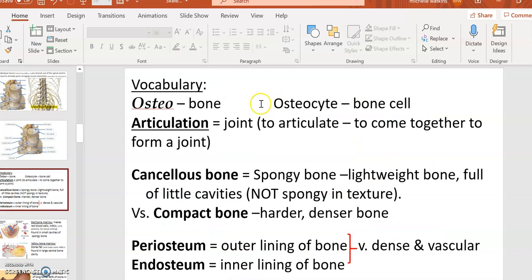Okay, here's some vocabulary. Osteo means bone. Articulation is a scientific name for joint. Okay, this is important. Cancellous bone, which we'll often call spongy bone, is a lighter weight bone full of tiny cavities. It's not actually spongy in texture, it's only spongy in appearance because it has lots of little holes, lots of little cavities. Compact bone is harder and denser. We'll get to these a little bit later. The periosteum is the outer lining of a bone, the endosteum the inner lining. I think it's hard to picture it here, so we'll get to it later.